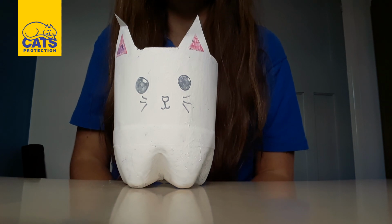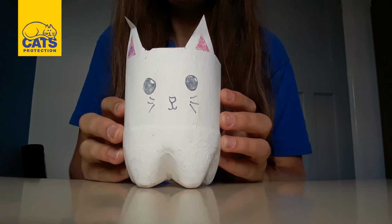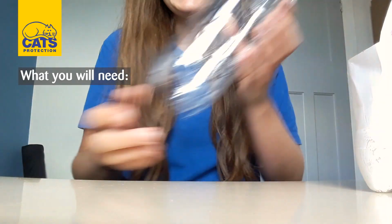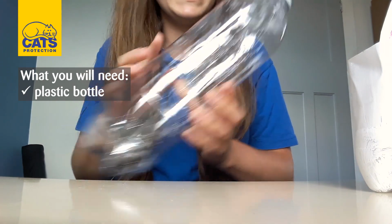Okay, so now we're going to make these cute cat plant pots, just like my one here. And these are great for planting cat-friendly plants such as cat grass. So what we're going to need is a plastic bottle like this one. I've taken the label off and I've washed it out.